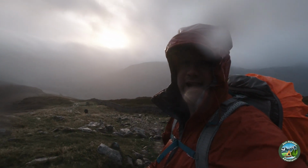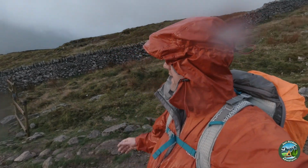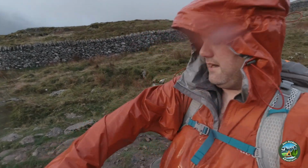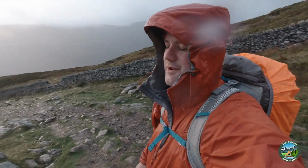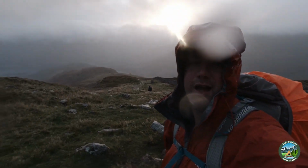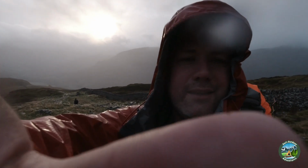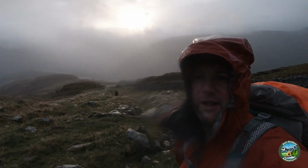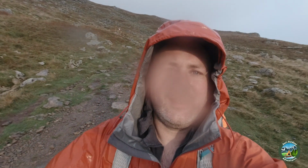That sun's just coming out. Still sideways rain, it's real fine stuff now, but it just absolutely soaks you. So yeah, sun's coming out. Hopefully when we get down the bottom, it should be a nice day. So yeah, we'll keep going now, not too far, see Glenridding. So we get down there, see if we can get some coffee.